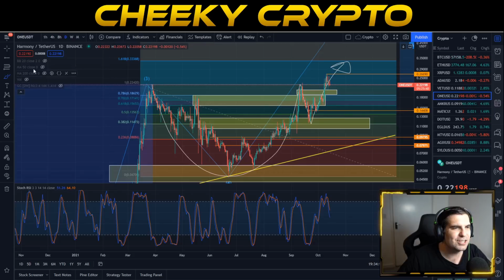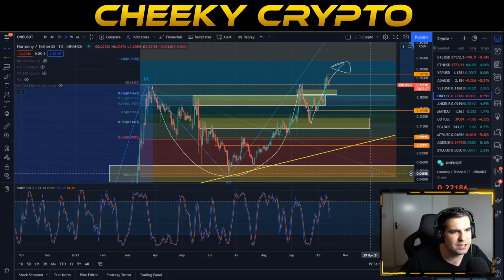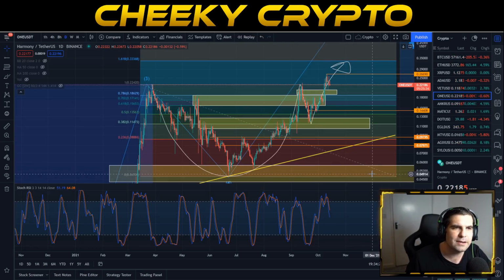Overall, this daily chart for Harmony 1 is looking very, very tidy. It's very much in line with the progress of what we've seen so far. We have seen over 18,900% in gains from March 2020 through to March 2021. And again, we are looking for significant gains to be made in the latter part of this year as we finish off this bull run in a nice strong way for Harmony 1.